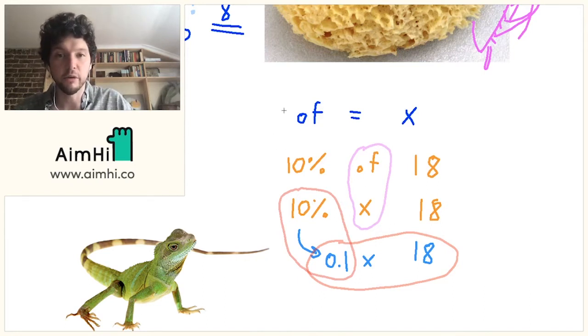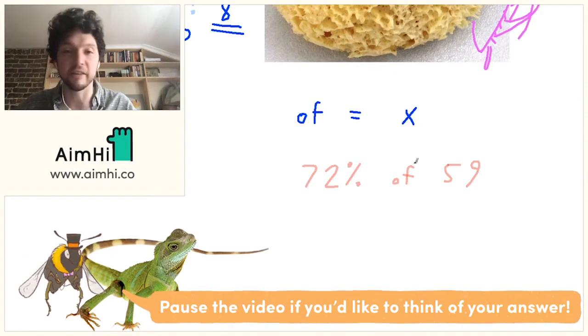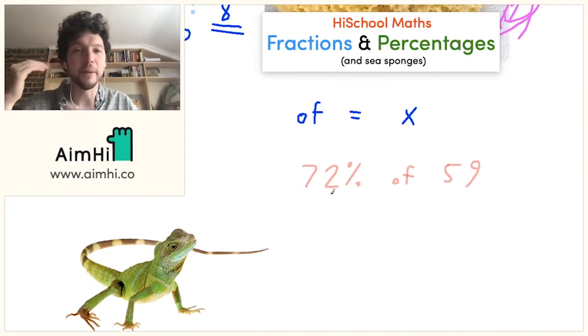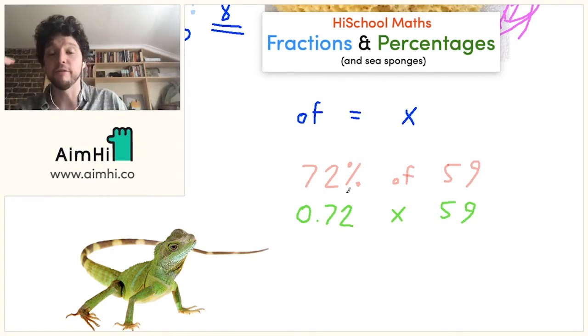Right, okay, so now can you guys tell me what the answer to this is? What is 72% of 59? So everyone do work this out and then throw your answer into the chat, and all the answers pouring in are 42.48, which is great. Right, so just to really quickly go over why this is, 72% of 59 is the same as 72% times 59, and 72% is the same as 0.72 times 59.